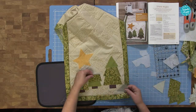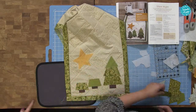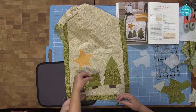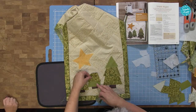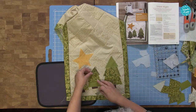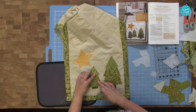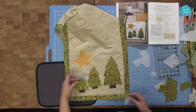But you've got your three fabrics in there, so you can... Yeah, and don't have your trunks all in a row. Make sure they are up and down, and they'll look like some are small, some are far away. And again, you can do them a little bit wonky. It adds to the fun of it. If we put that one there like that.